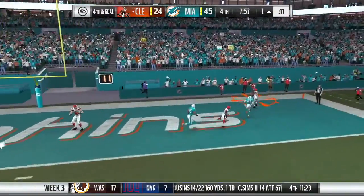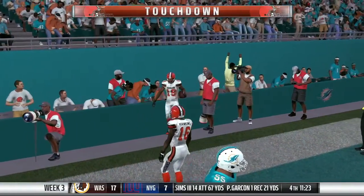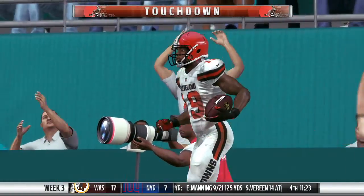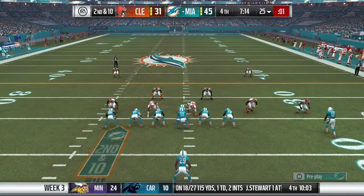RG3 dropping back, throwing right. He's going to find Corey Coleman, who honestly deserves that touchdown. Maxwell with some awful coverage. Just decided to watch him. It's like he thought he deserved it as well. Nonetheless, 45-31. It's a 14-point game here.